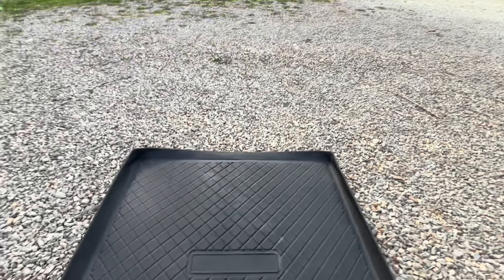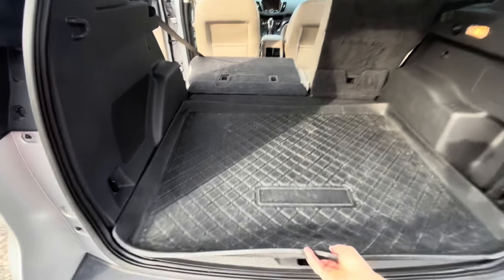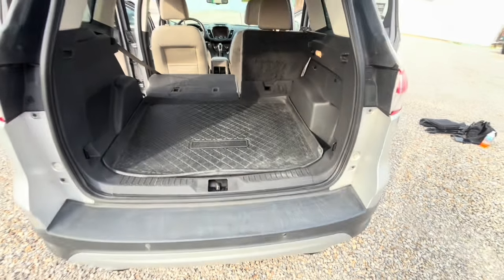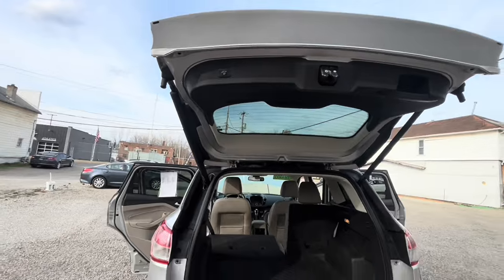Smooth. I like that. Now this nice protective piece is nice because it's easier to clean up than what it is, you know, that material there. So, nice little touch, whoever bought that. Good on them. Alright. Close that up.